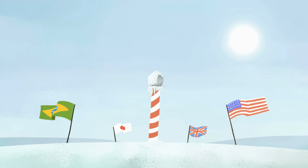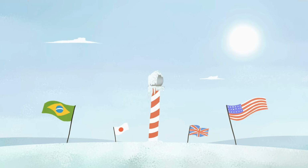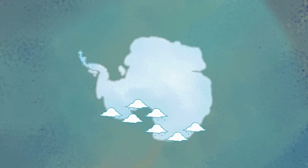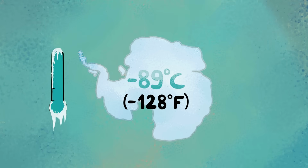You might think that it snows all the time at the poles, but Antarctica is so dry it's considered a desert, with annual precipitation of only 200 millimeters along the coast and far less inland. The temperature in Antarctica has reached -89 degrees Celsius.